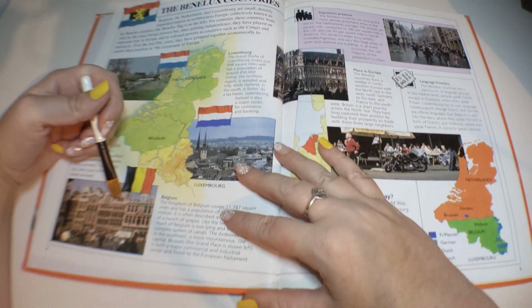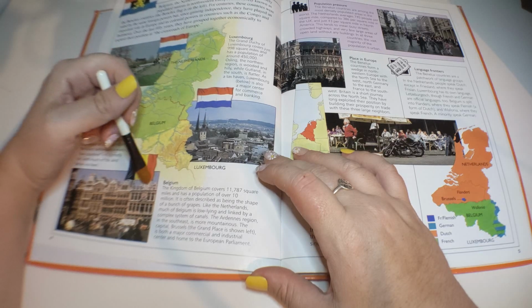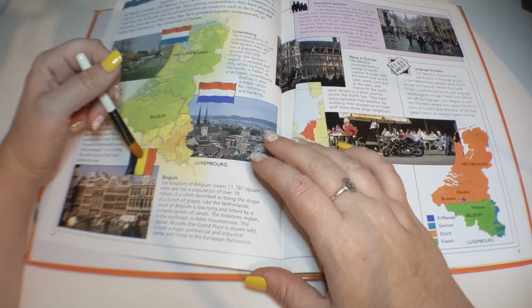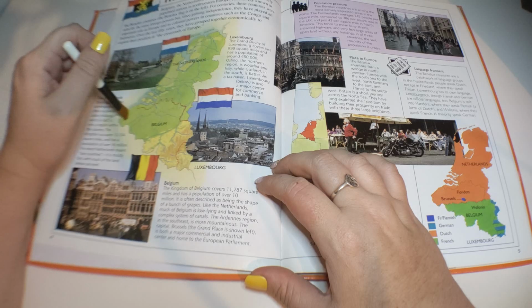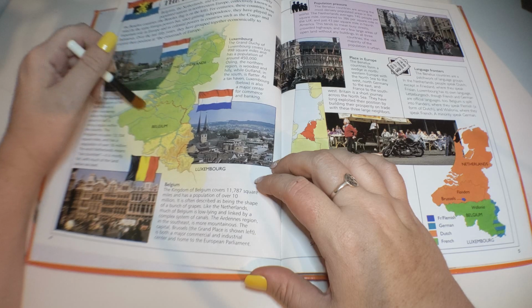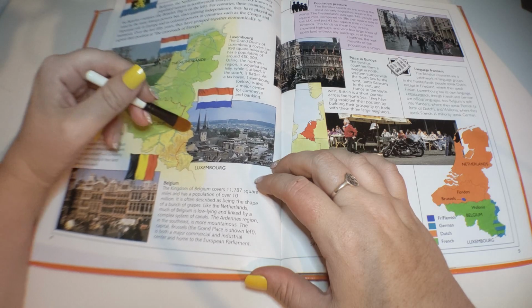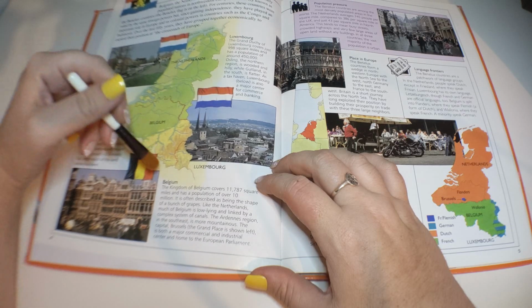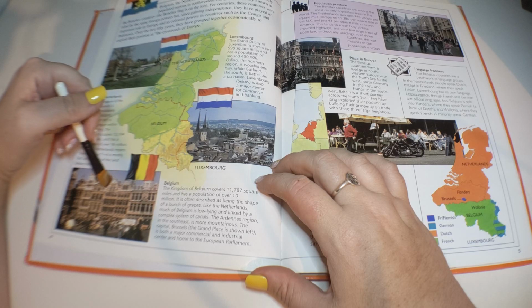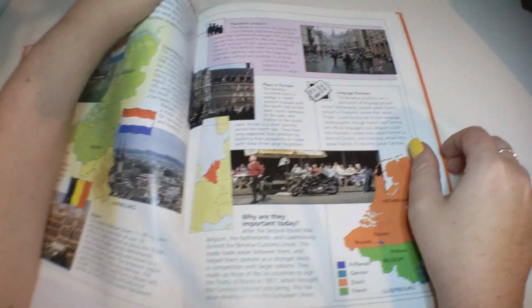And we have Belgium. The Kingdom of Belgium covers 11,787 square miles and has a population of over 10 million. It is often described as being the shape of a bunch of grapes. Like the Netherlands, much of Belgium is low-lying and linked by a complex system of canals. The Ardennes region in the southeast is more mountainous. The capital, Brussels, over here, is both a major commercial and industrial center and home to the European Parliament. Let's see what we have over here. There we go.